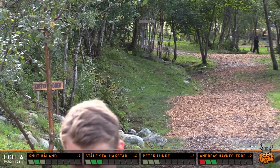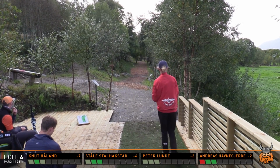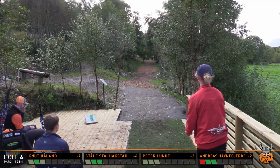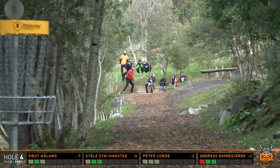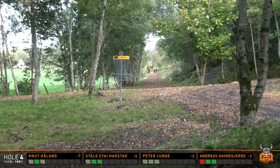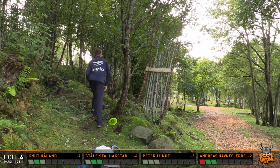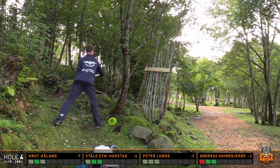Knut throws a little bit of an early release. He's going to be on the left side. Really not too difficult of an up and down from there, but he will be out of position for a birdie. I like this. Turning. Gets a good kick, and I think he's going to be pretty short off that drive. Yeah, pushing that right side OB, but he is going to be short and safe.